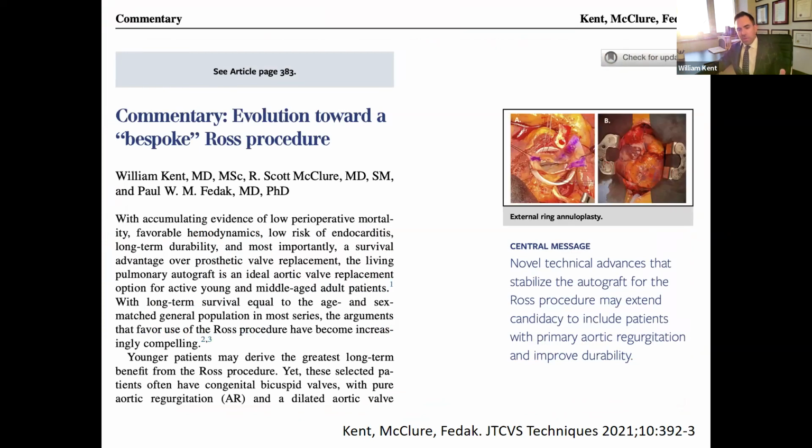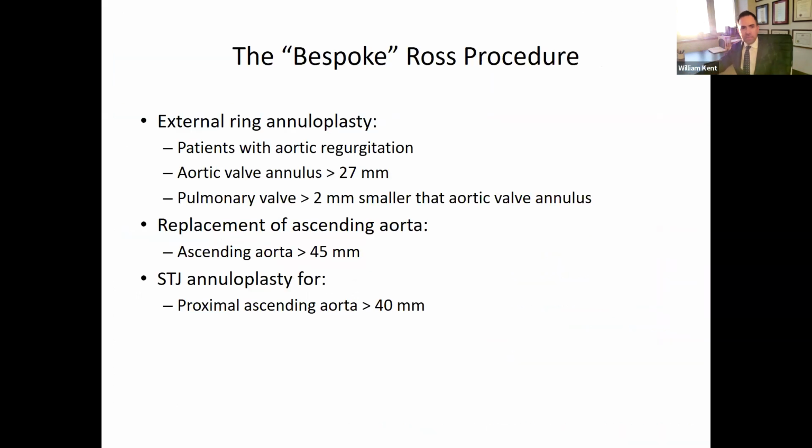Scott McClure and I, together with Paul Fedak, wrote an article recently suggesting that this is the bespoke Ross procedure. So this is tailoring the Ross to the substrate. Some patients have suboptimal substrate, and this is a means of addressing it, improving the long-term durability of the operation. So the bespoke Ross procedure would be done with an external ring annuloplasty in patients with primary aortic regurgitation, if the annulus is enlarged, or if the pulmonary valve is much smaller than the aortic valve annulus, to bring that aortic valve annulus into the same dimensions as the pulmonary valve.